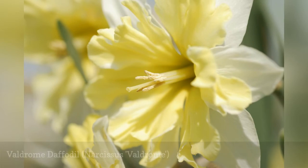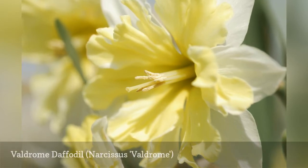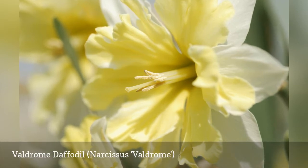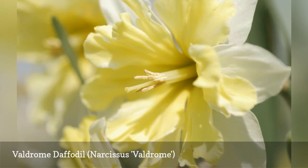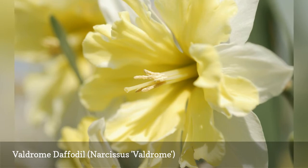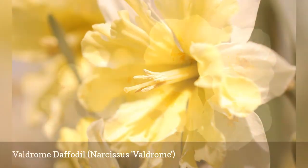Valdrome falls into Division 11 due to what's known as its split-cupped collar. Within its white petals is a ruffled yellow open cup, rather than the typical daffodil trumpet shape. This daffodil almost has a daylily appearance to it, as if it's a prelude to what summer will bring. In fact, Valdrome is a late-blooming variety, often waiting until May.